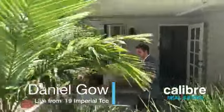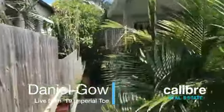So come on in and we'll take a quick walkthrough of 19 Imperial Tce in Paddington. All right, so we've got the main house here, obviously. We're going to take you through there in a second. First of all, though, we'll head down the back and we'll show you the backyard, under the house, all the outside area, and we'll come back in through. So out the front, we've just got a couple of boys there doing some construction work.